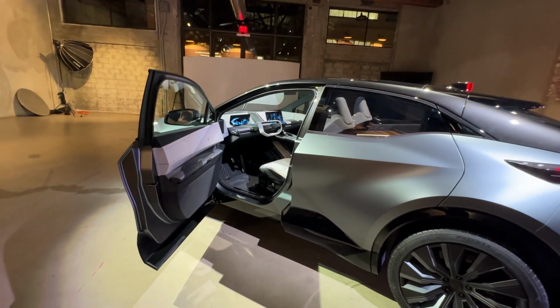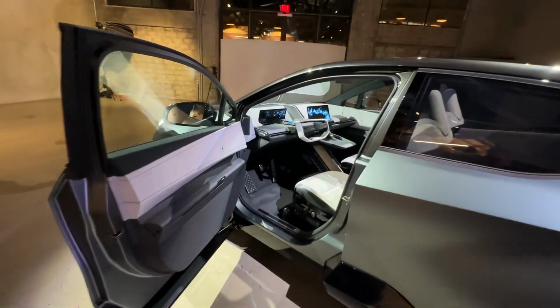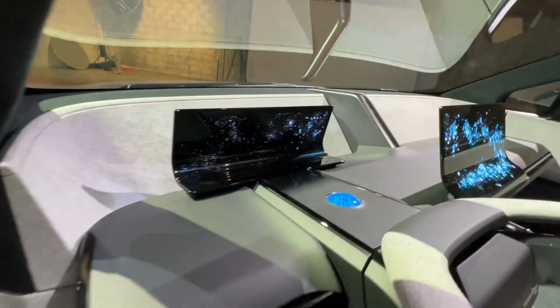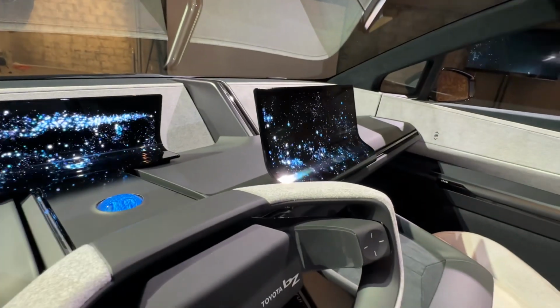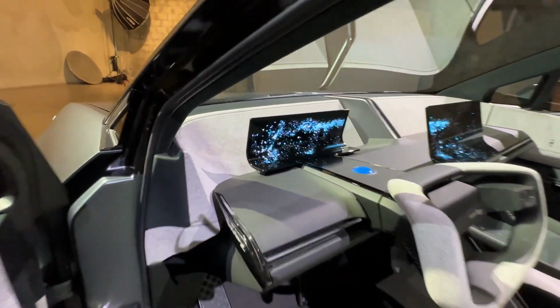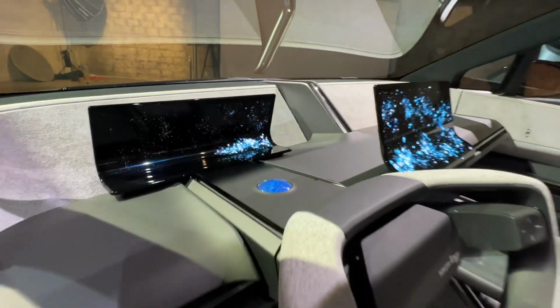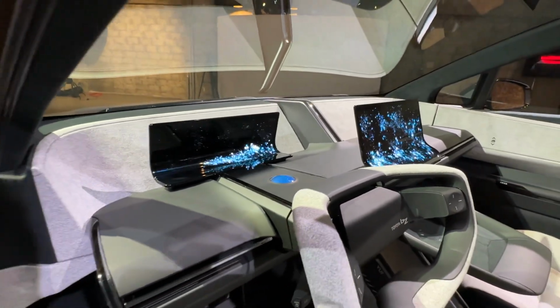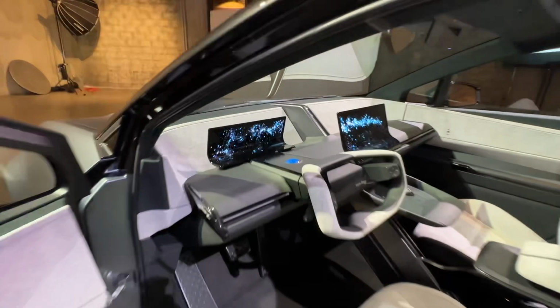Now, the things that you probably are wondering about before we get to the cool stuff inside, like these screens. Check these things out. Aren't they cool? They're immensely unique in that they're not flat, but that they're actually concave, or is it convex? And the graphics actually follow the screen around, which is something I have never seen.